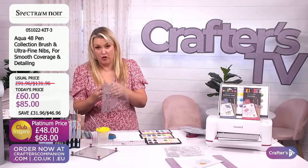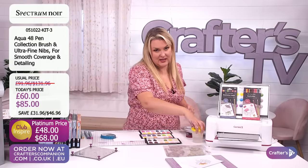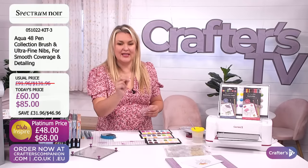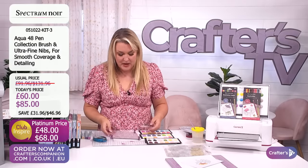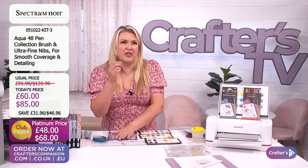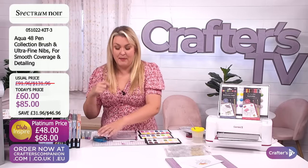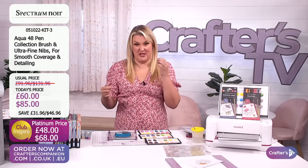Right, love aqua pens. Now, let me tell you, if you're wanting to get started, aqua pens are the best way to get started because they're very intense watercolour, but they are controllable. Unlike with the alcohol pens, where you're practicing getting that blend together, with the watercolour there's kind of no way to go wrong with it.